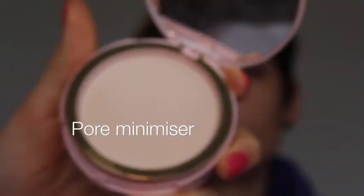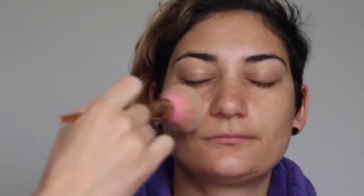Next we have the Too Faced Primed and Poreless Powder, and I usually like to focus this in the T-zone, sort of kind of the pore area as well. I have massive pores, so I usually take a beauty blender and sort of shove as much product in my pores as I possibly can.